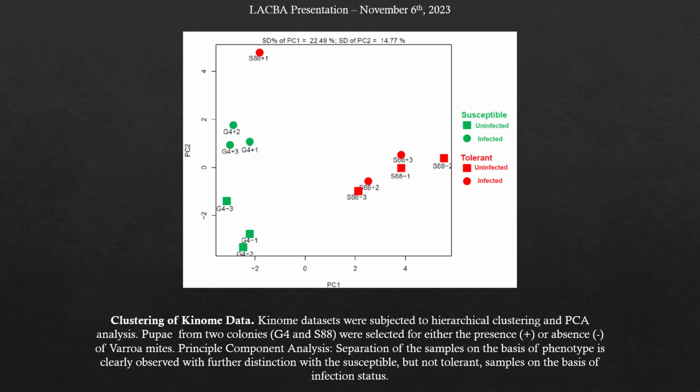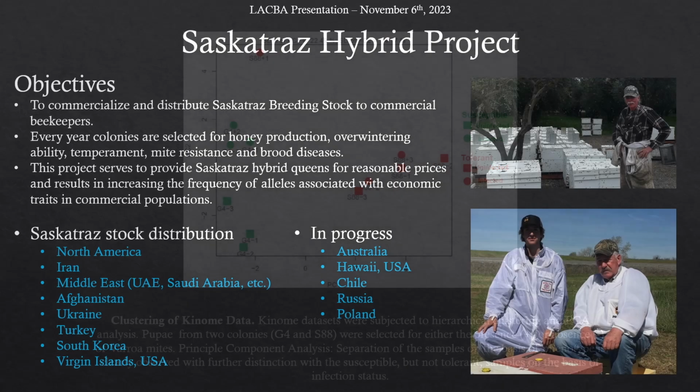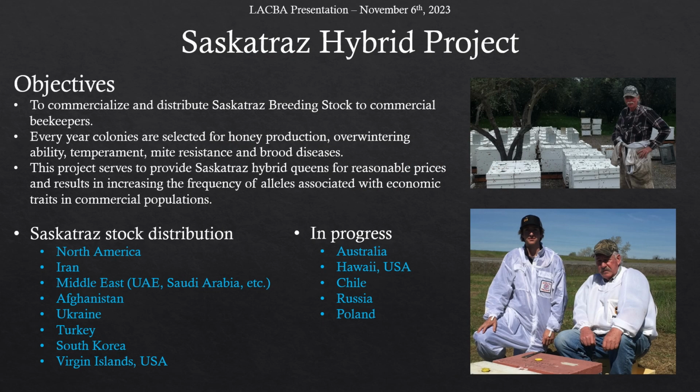In the tolerant line, we see that they cluster more or less together, and there is not that separation. There's one outlier, the S88-1, but for the most part, the uninfected and infected are clustering together. So that was important, and I think this assay likely has pretty good potential in identifying resistant lines, and we hope to be able to get back at this. So that's the end of the biomarker part.